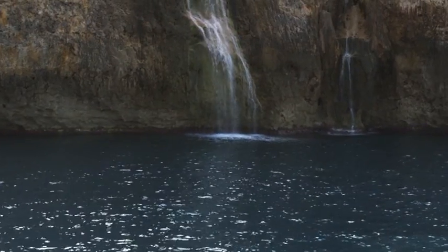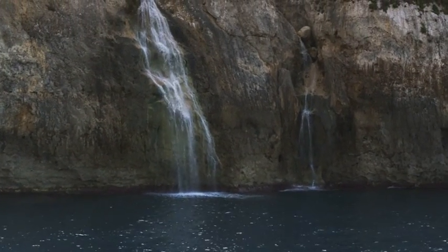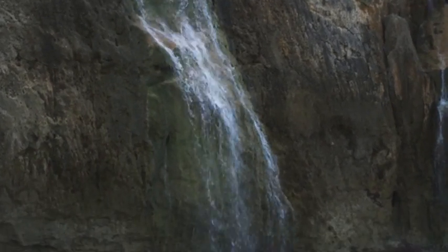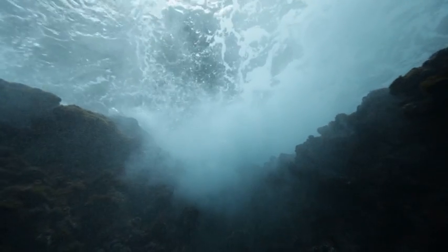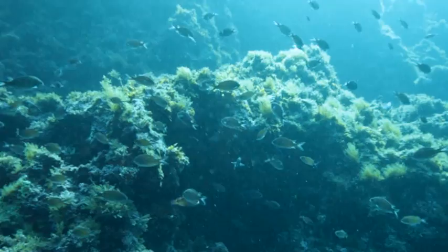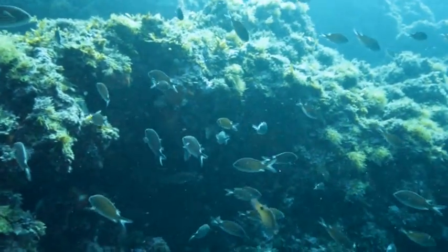No ecosystem exists in isolation, and energy and nutrients flow from one system to another. This beautiful temporary waterfall brings a new lease of life into the marine world at Rdum Majjiesa, adding normally scarce nutrients into the sea. This windfall of food is like manna from heaven for this shoal of damselfish.